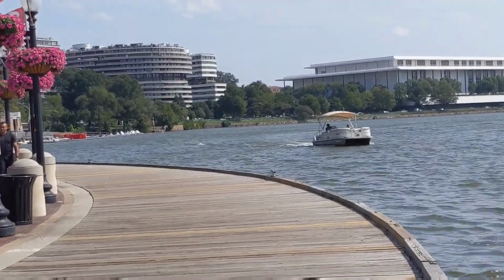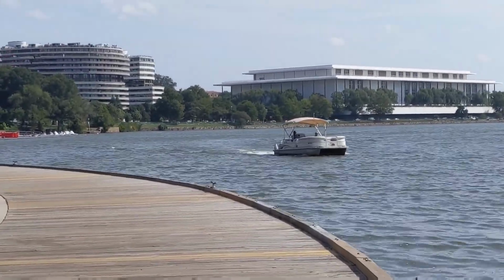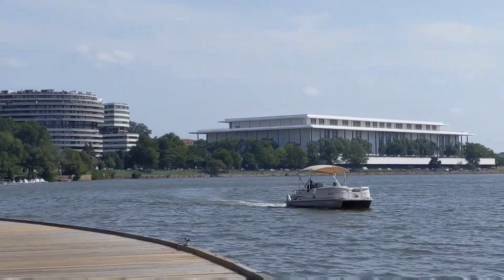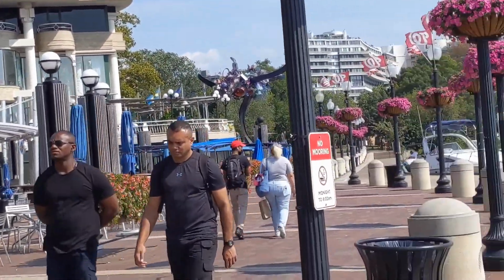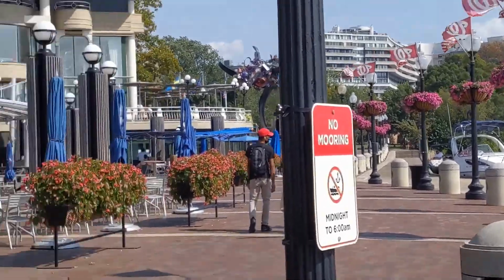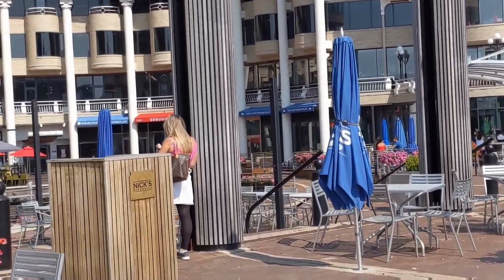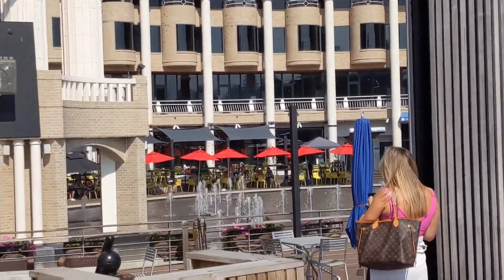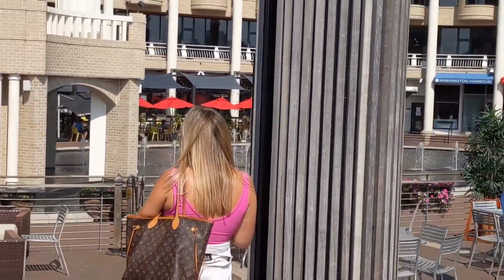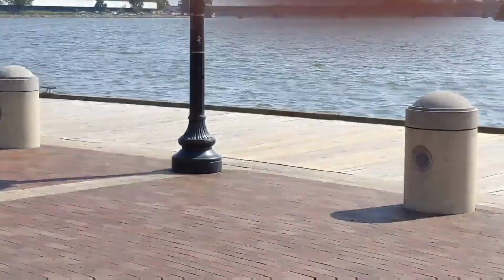I don't know how active a water taxi service they have. Not sure about that. Nick's Riverside, they've got other restaurants down in here.